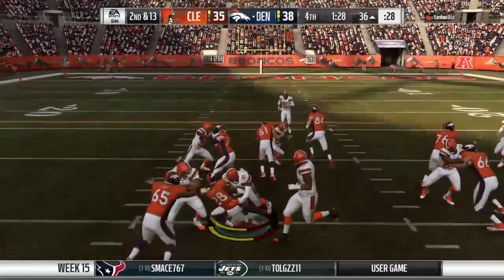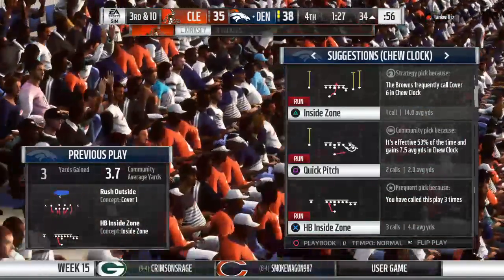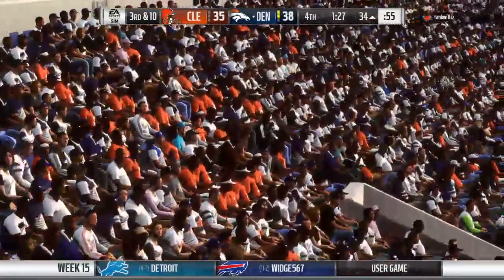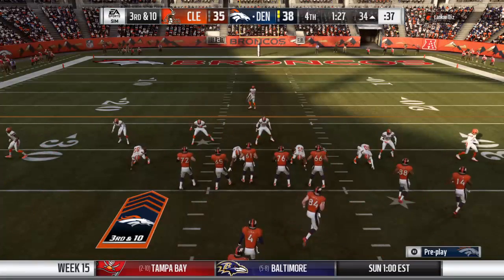This is Freeman, and he'll be taken down at the 34. And now we're going to get a timeout here called by the defense, as they'll get it with just under 90 seconds remaining. Big play coming up. Here's 3rd and 10. I would expect to see some pressure here.